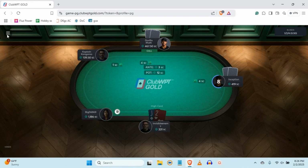So if we lose and go below 400, we just have to go up here, click buy in, and we're able to rebuy. So we did make the correct call there with the Ace Queen. We were ahead of the King 10 pre-flop, and it looks like we're going to win, but the player got really lucky and ran out for a flush. 5 cards of the same suit, 5 clubs. So we got it in there as a good favorite.